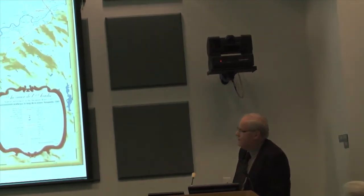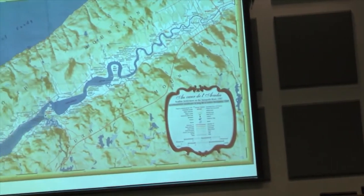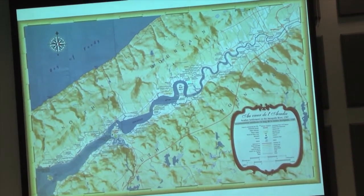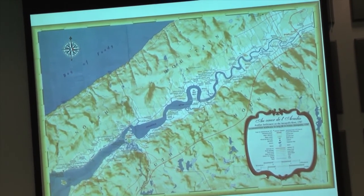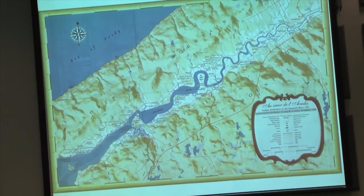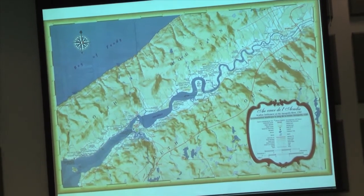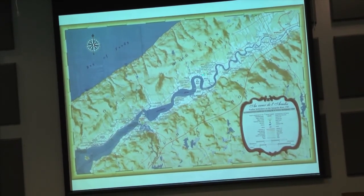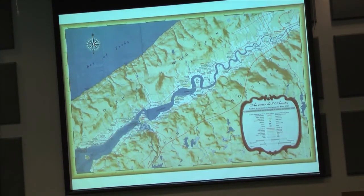This is, I was asking for the position of where Belleisle is. Belleisle, it's right here. That's the Fundy up here. That's the Annapolis River. In those days it was called the Dauphin River. And the Savoie house was somewhere around here. You see the Ghislain Savoie.